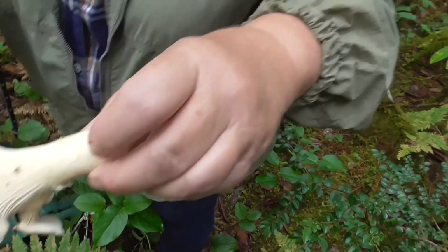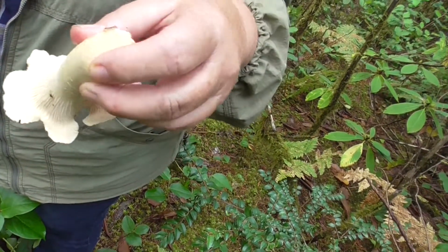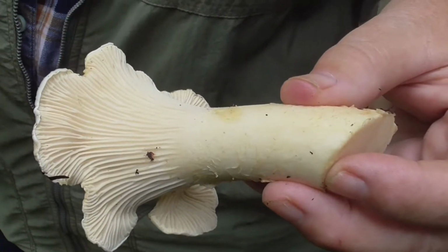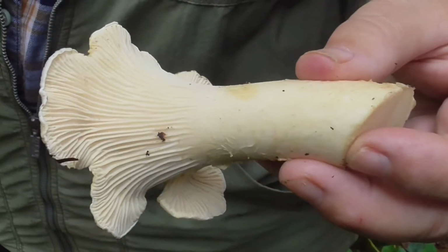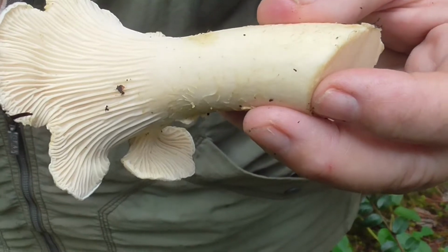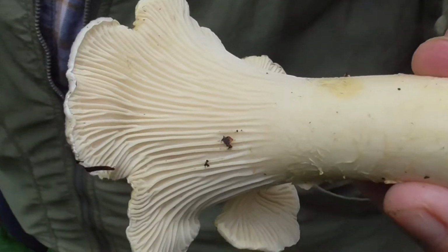Turn that white one around there, yeah. Turn sideways, yeah. This is what you're looking for, because there's other white mushrooms in the woods. But these chanterelles, you see how the gills, first of all, they run down the stalk and they're attached to the stalk, and they're also kind of fleshy with wider spaces in between them.